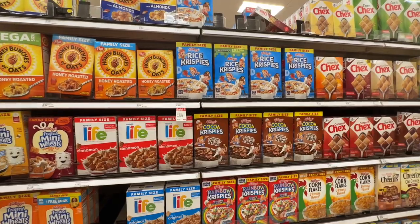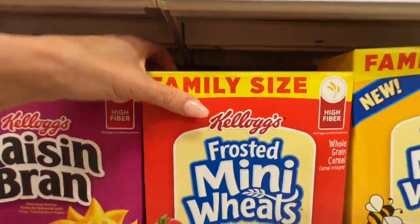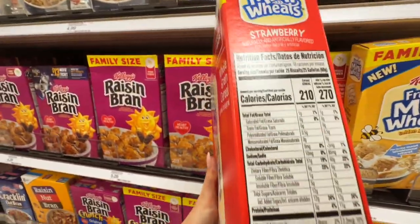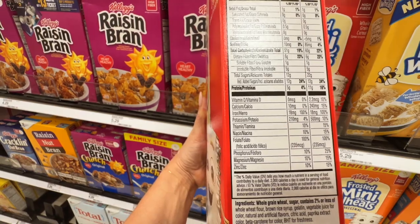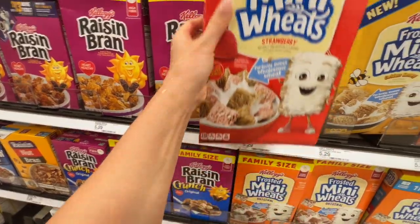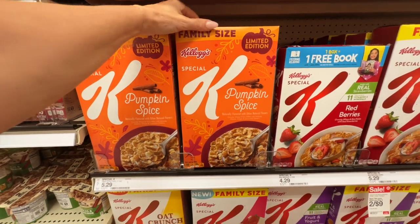Show you. So I brought you down this aisle to show you the breakfast cereals. Look at this. High fiber. Let's just have a look how much sugar this has. 210 calories per serving. And the sugar in this is 24%. So a quarter of this is sugar. Kellogg's, oh, Kellogg's pumpkin spice. Oh my goodness. See, this is what we don't get in Australia. Pumpkin spice, everything in full.